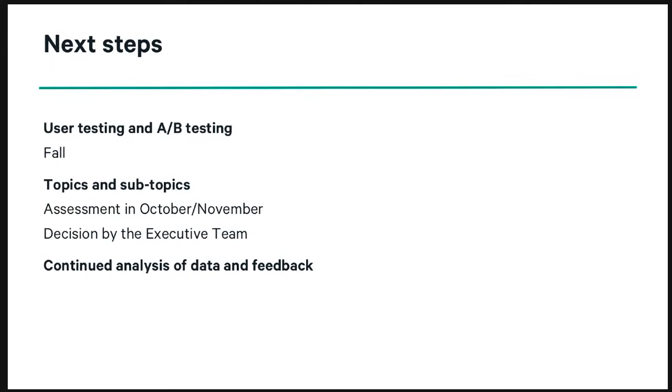And for your information, next steps: we'll be conducting some user testing to ensure that we're not only getting your feedback, but actually getting some feedback from external people on what they feel about our website. We'll also do some A/B testing, where you test version A against version B and see which one performs the best. This will be done in fall.